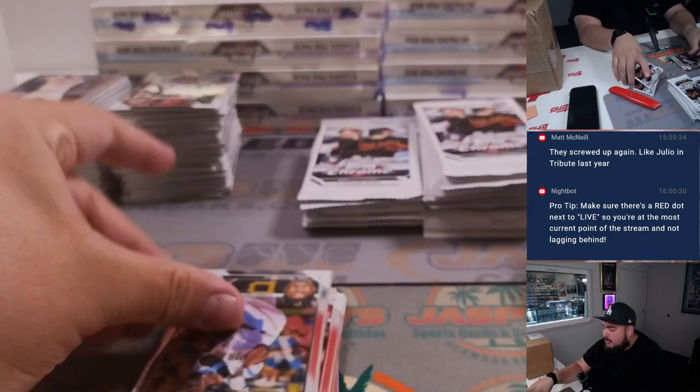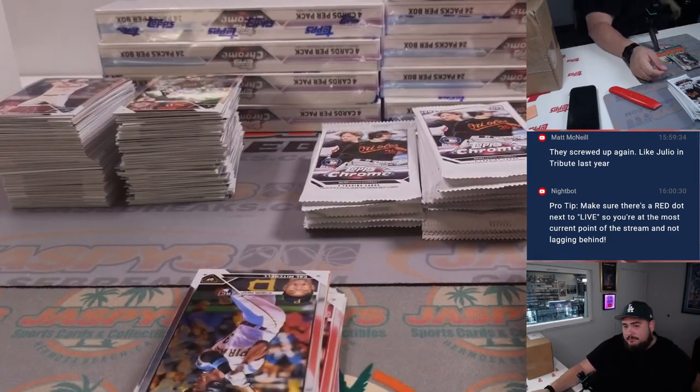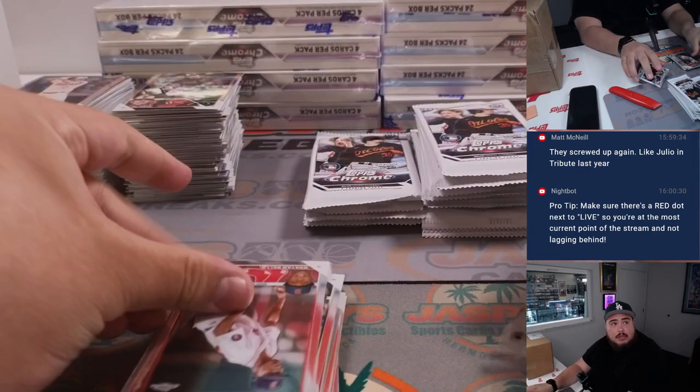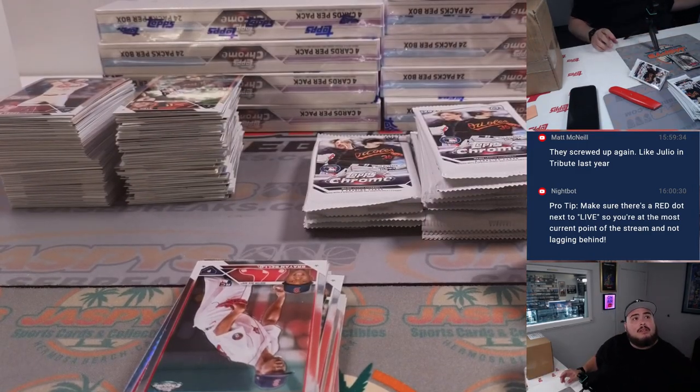So if you're just joining us, guys, I'm just starting the pack stack rip. Dual caser, Tommy edition number two. So, lower this down a little bit.